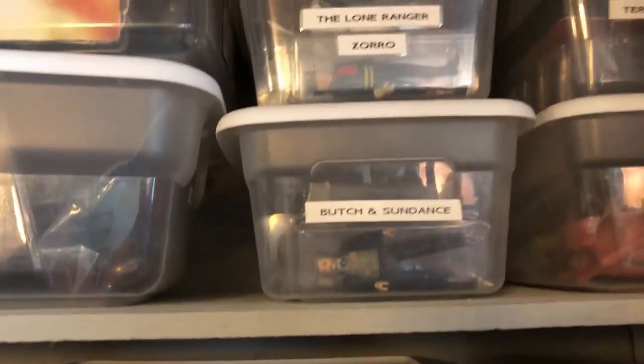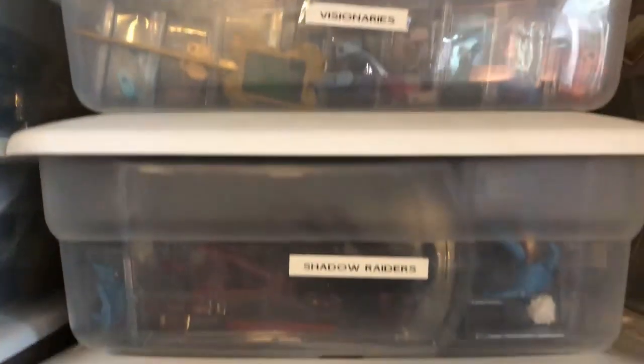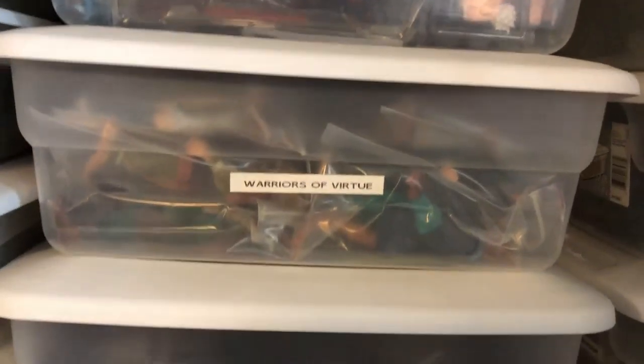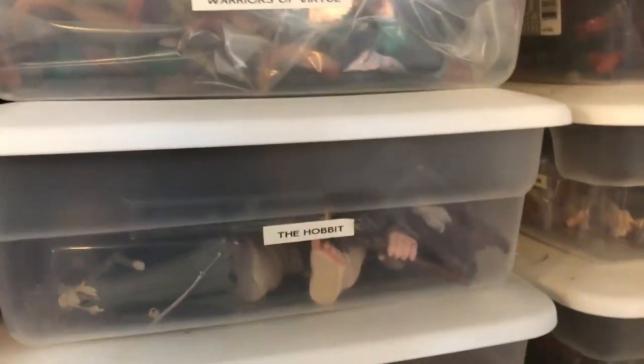Why do I do that? So I'm OCD. Butch Cassidy. I'm a sucker for bad movie toy lines. Let me see, there's Visionaries, Shadow Raiders, Warriors of Virtue, perfect example. I love bad movie toys. I don't know what it is.